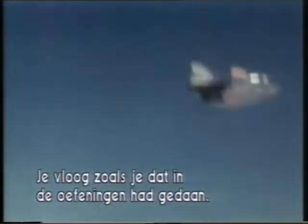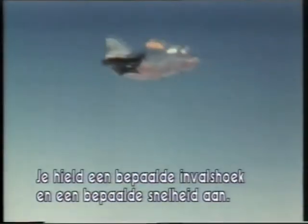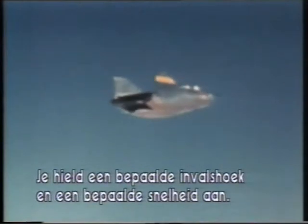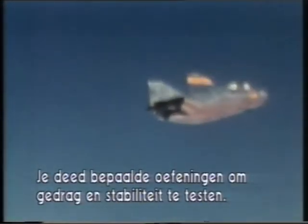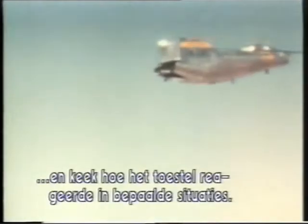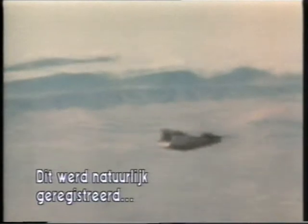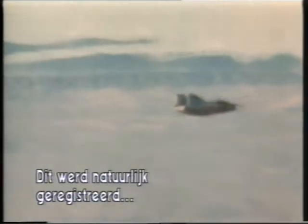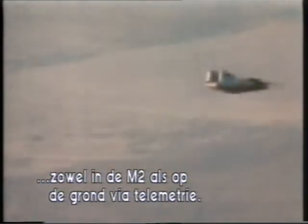You went into a routine that you had practiced on maneuvers and maintain a certain angle of attack, maintain a certain airspeed, do such and such maneuvers to measure the performance and stability, turn the stability augmentation on and off, and do maneuvers with the airplane to adjudge how it handles. Of course, all this data was being recorded both on board the M2 and was being looked at via telemetry on the ground.